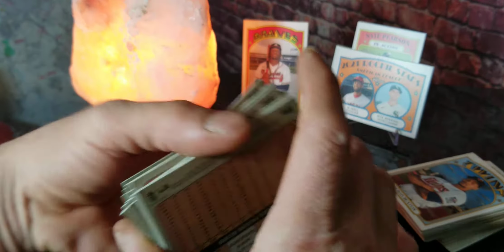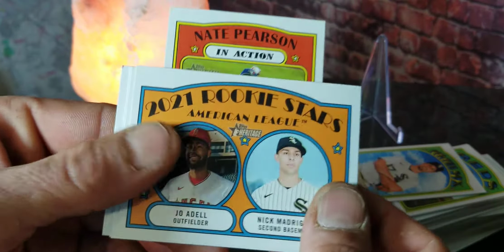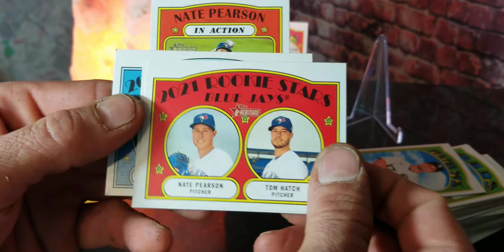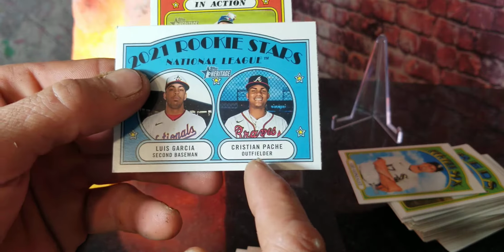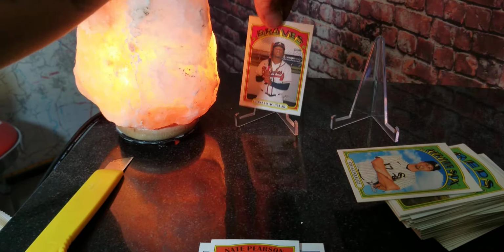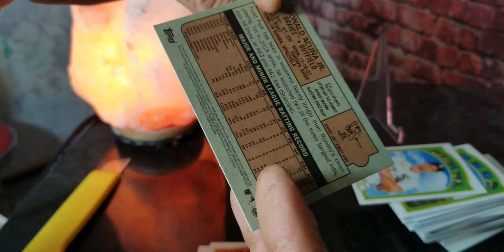So here we go. Quick little review of what we got tonight, guys. We got this Jo Adell rookie card right there. That's pretty cool. Nate Pearson rookie card. Got a Joey Bart. Christian Pache. Nate Pearson. And then we got this cool looking Ronald Acuna Jr. Braves card, guys. That's an awesome card right there.